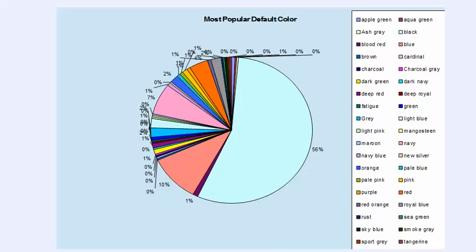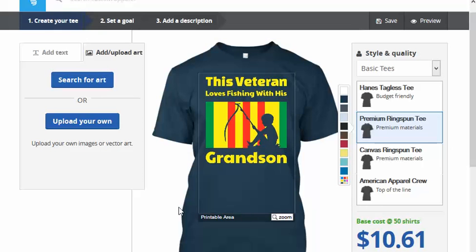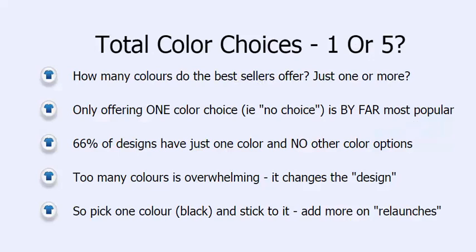So the first conclusion, I guess, is that we want to focus on black as our default color. So let me just click that there. Oh, there we go, there's black. We want to make black our default color, okay?